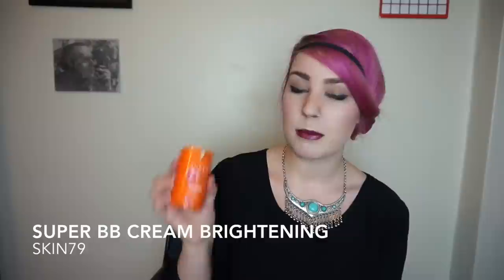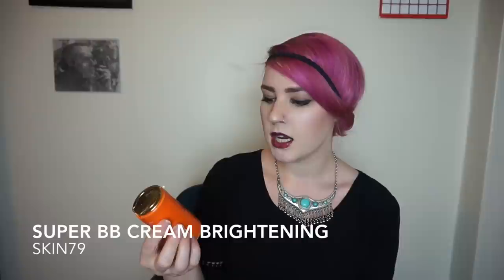I already have another one of these. It's my literally holy grail product. It says whitening and wrinkle improvement. It has not whitened my skin. My face is not different than my body. But this is their brightening one, and I definitely think it's brightening. It moisturizes. Also, I bought this in August and it literally lasted 6 months.